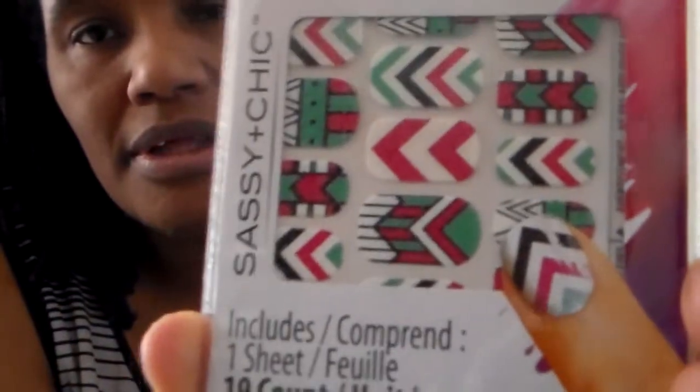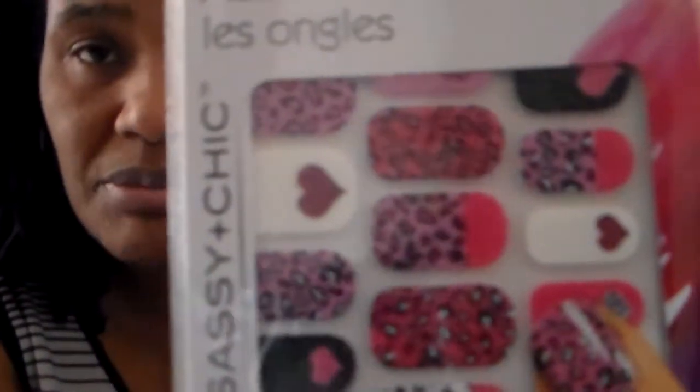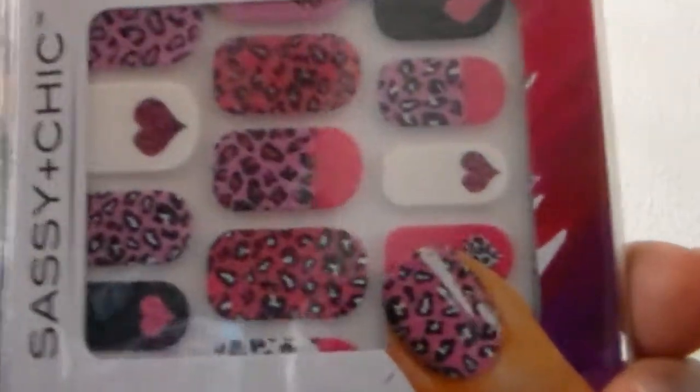And then this one, I have four of these. And that's what those designs look like. And I have seven of this one. Again, Dollar Tree brand. And that's really pretty, especially with the heart on it. So I think I got some cool designs.